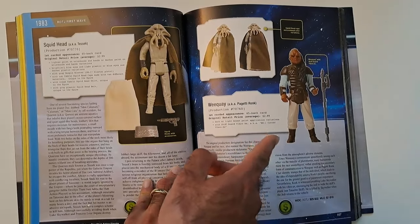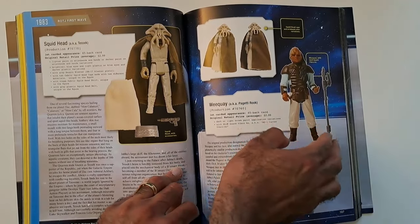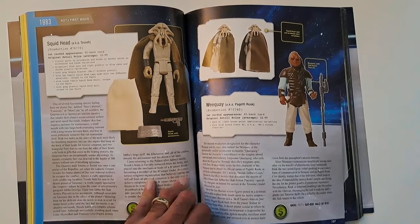Weequay comes with that stick again. Pretty cool. You can hold it. You can have them hold it across like that. Pretty cool stuff. I had him as a kid.